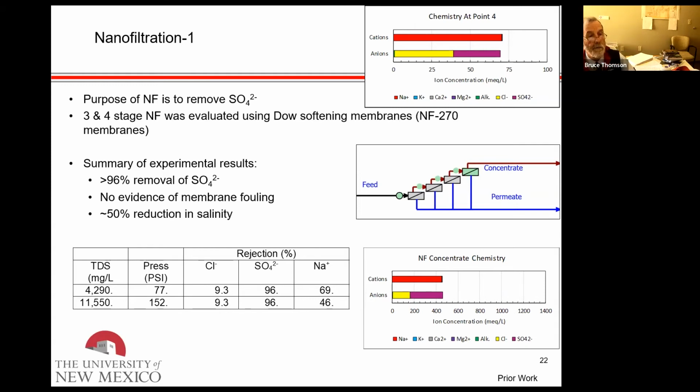So we run that through our NF unit, and we're getting moderate pressures. These are not super high pressure, 77 to 150 PSI. We get somewhere around 9% rejection of the chloride. We get 96% rejection of the sulfate. Okay, because these membranes preferentially allow monovalent ions, chloride, to pass through them, but they retain divalent ions. And then in order to keep an ion balance, we've got to have some sodium in there. So some of the sodium leaks through as well. After the NF, we've removed all of the divalent ions, the calcium, the magnesium, the sulfate.